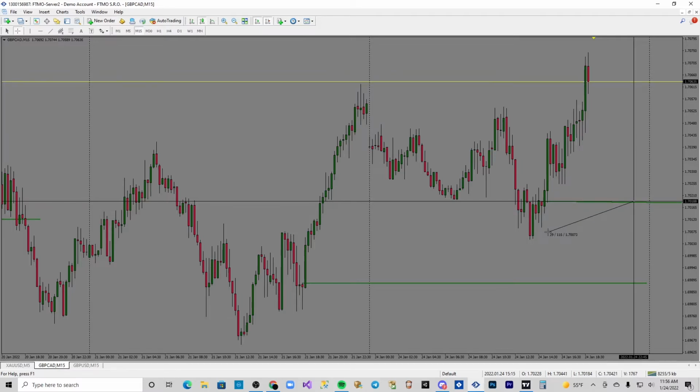So this is going to be our stop loss right here. It's going to be an 11 pip stop loss. So we're going to base our, let's see, 170.